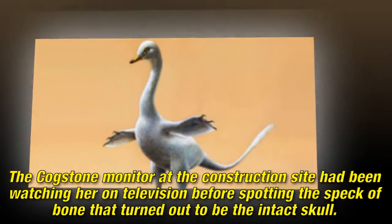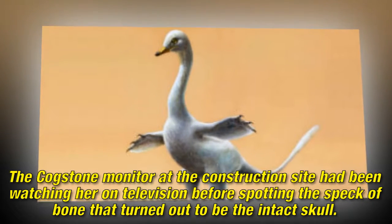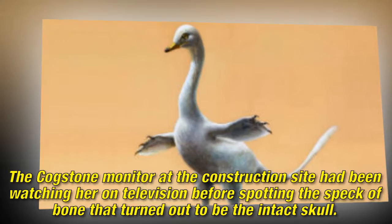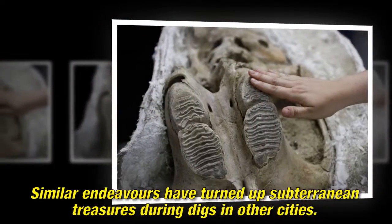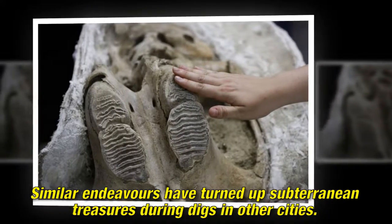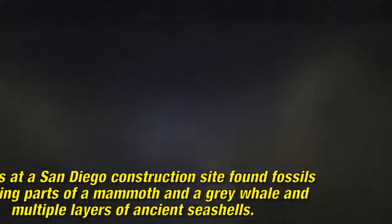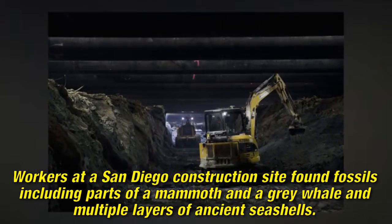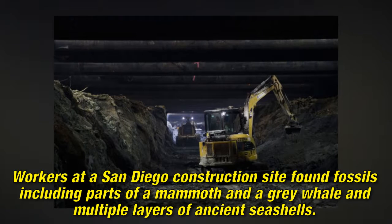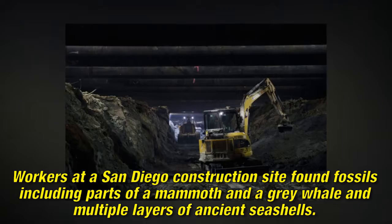The Cogstone monitor at the construction site had been watching her on television before spotting the speck of bone that turned out to be the intact skull. Similar endeavors have turned up subterranean treasures during digs in other cities. Workers at a San Diego construction site found fossils including parts of a mammoth and a gray whale and multiple layers of ancient seashells.